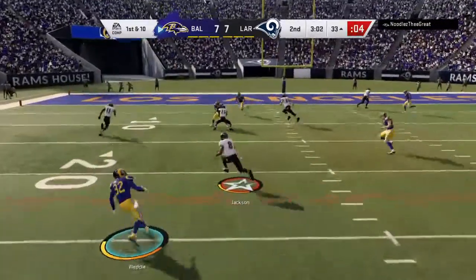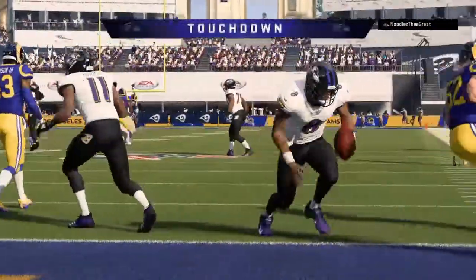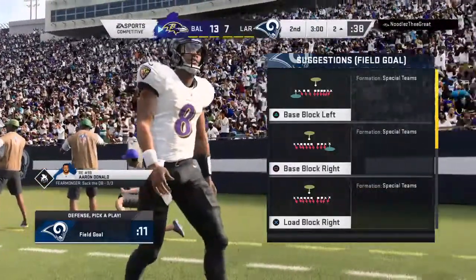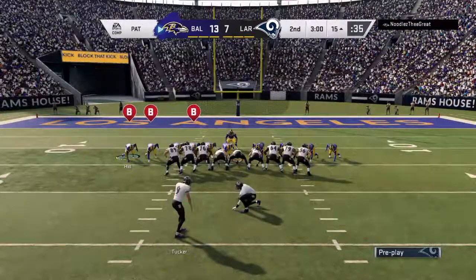They still can't get it. He'll get the first down and more inside the 20. And all the way in for a Ravens touchdown. Lamar Jackson with his second touchdown here in this first half. And the Ravens have taken the lead.